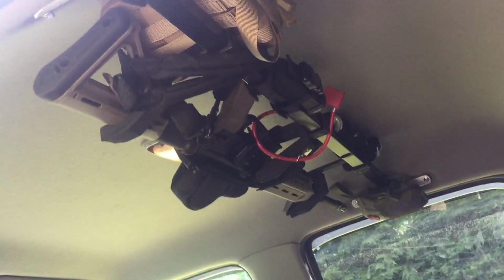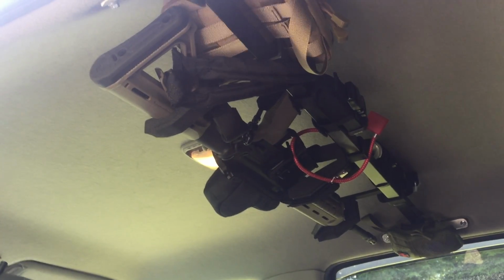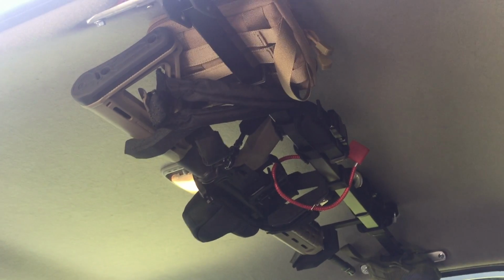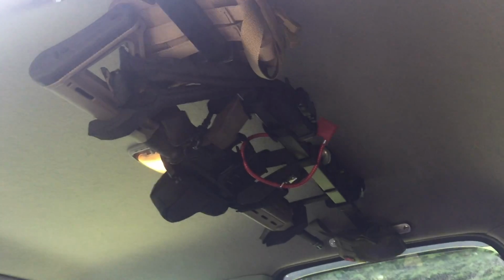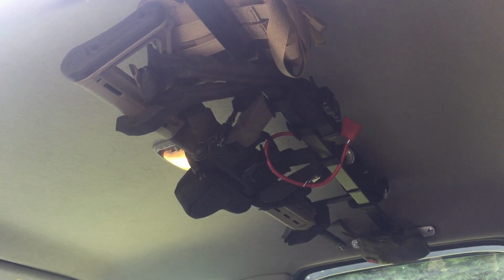So moving up to right here, I have a Big Sky overhead gun rack. Now, before you guys start saying, oh, you shouldn't keep a gun in your car, oh, that's dangerous, whatever, yeah, I've thought about all of that, and I'm not really worried about it. I keep it locked at all times. Myself, my girlfriend, and a very few select number of friends know where I keep the key. So it is what it is.